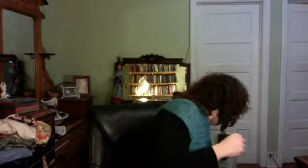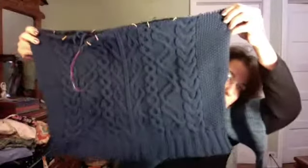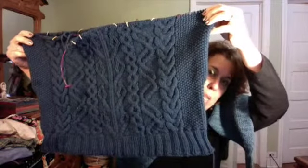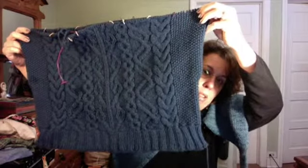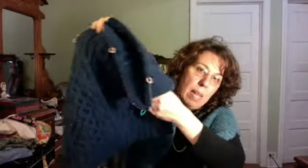So here's what happened: now I'm not following a pattern. I took some stitch patterns I liked, and actually one of them I made up myself based on stuff that he liked, and I did gauge swatching. Can you see this? Yeah, you can see that actually pretty good. And I did a swatch for each of the stitch patterns, and I did this one in the center here. I made up myself.